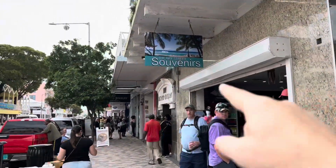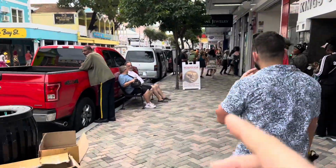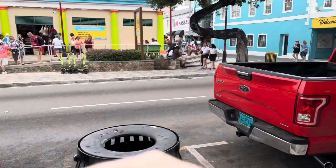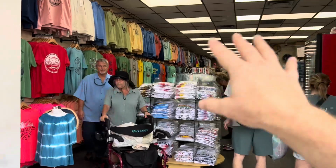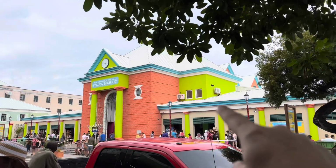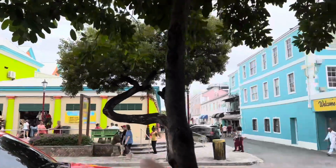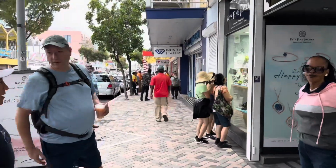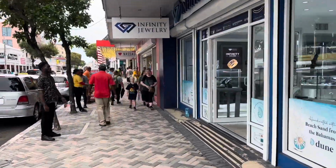Jewelry stores, souvenirs. But you can see what's unique is the drivers are on both sides of the cars. It depends. Some will be on the left side, some will be on the right side. This is a one-way street heading this way. And yeah, you could get a lot of souvenirs here. These are shops. But I enjoy shopping at the straw market right there because you're supporting the locals more than companies or businesses. You get better deals there, and a lot of times, believe it or not, it is the same stuff. Although I may go into one of these and buy a shirt.